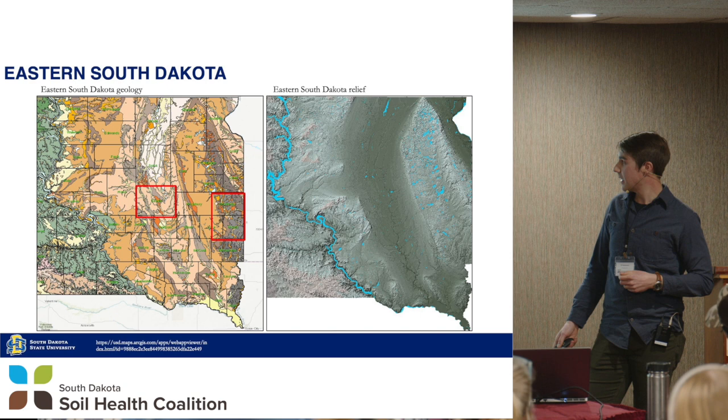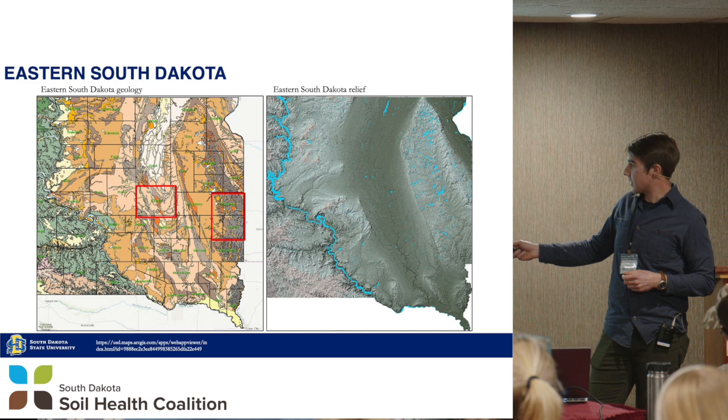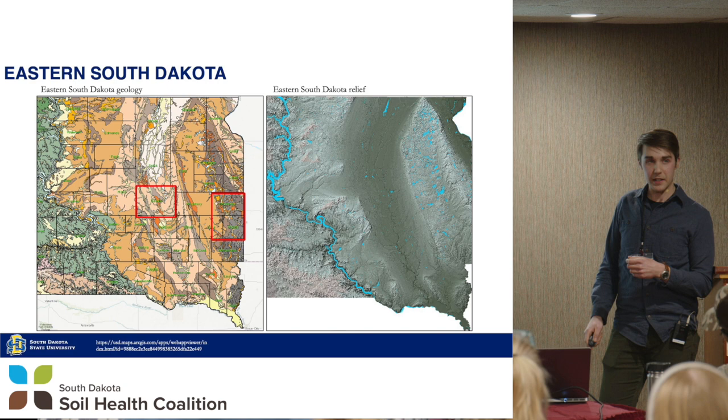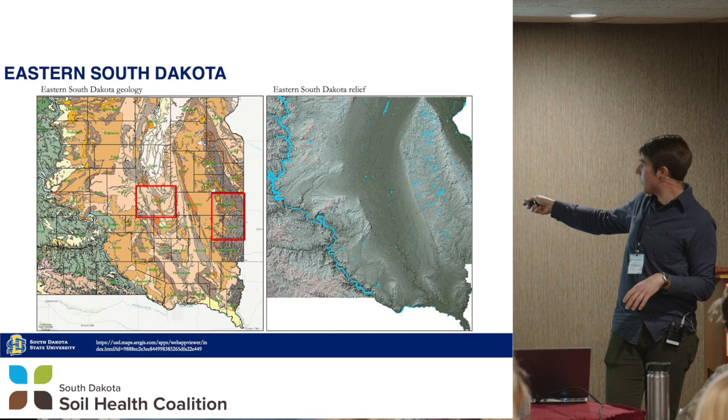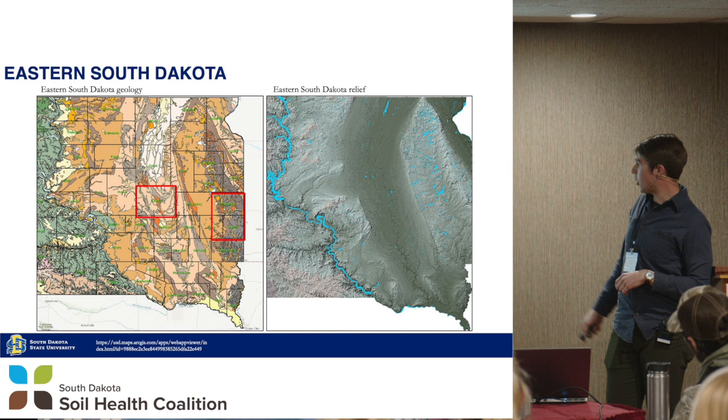But that ice sheet came through and carved out the James River Valley here. And that's what you see here. This big finger coming up, that's the Prairie Coteau, and that's still glacial sediments. In the last glacial extent, the glacier came down and split here. One went this way, that's the James Lobe. One went that way, that's the Des Moines Lobe. And it left this uplifted area known as the Coteau. And a bunch of glacial meltwater retreated off of that.